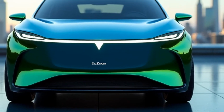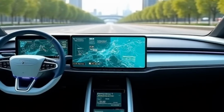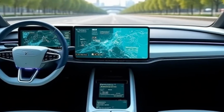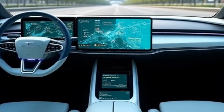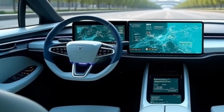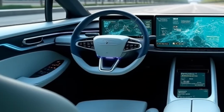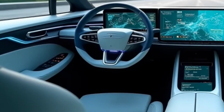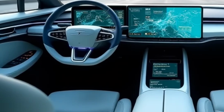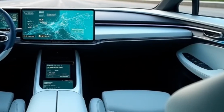It features a next-generation battery pack that promises an impressive 450 miles on a single charge. That's right, 450 miles. That's longer than most of its competitors in the EV space. And let's talk about charging. With its ultra-fast charging technology, you can go from 10% to 80% in just 20 minutes. So while you grab a coffee, your car is almost ready to hit the road again.